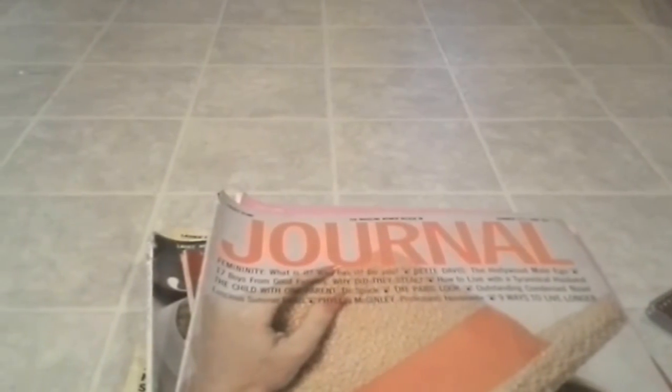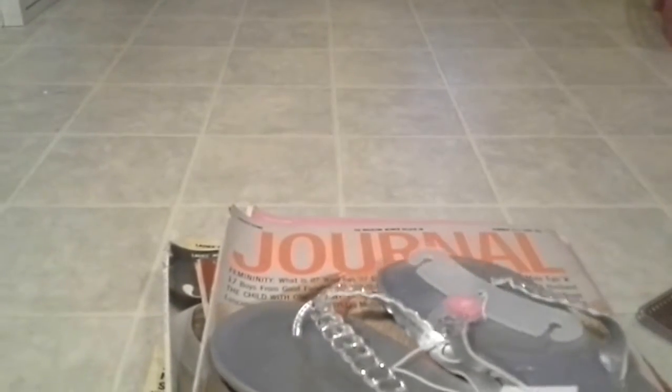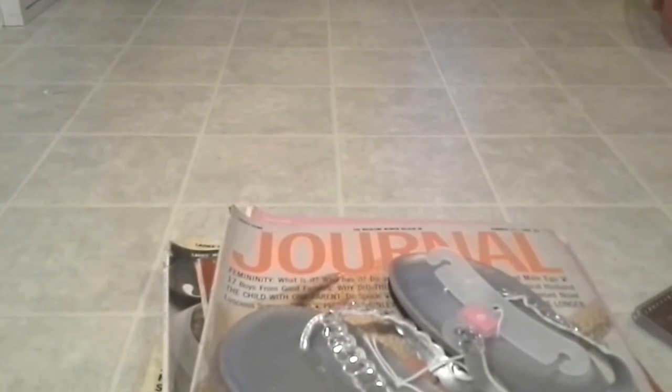So then when I was at a thrift store, I came across these. They still have the tag. They're a size 9, but they fit my 7.5 foot just fine, and of course the bling. But again, once I'm done wearing them, I'll have to take off the bling and use that as well. So those are just a few of the things that I have been able to pick up today.